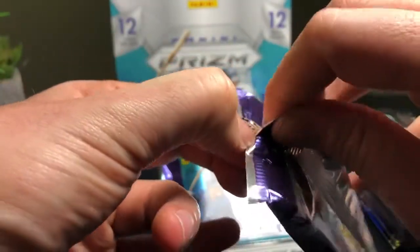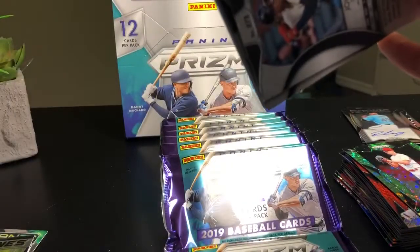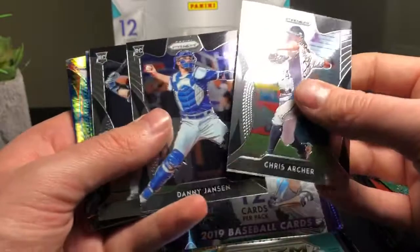I also have a box of 2019 Big League that should be coming in the mail tomorrow, I believe. So I'm going to open that on the channel just to review that for you guys as well. So I'm excited about being able to do that for you.